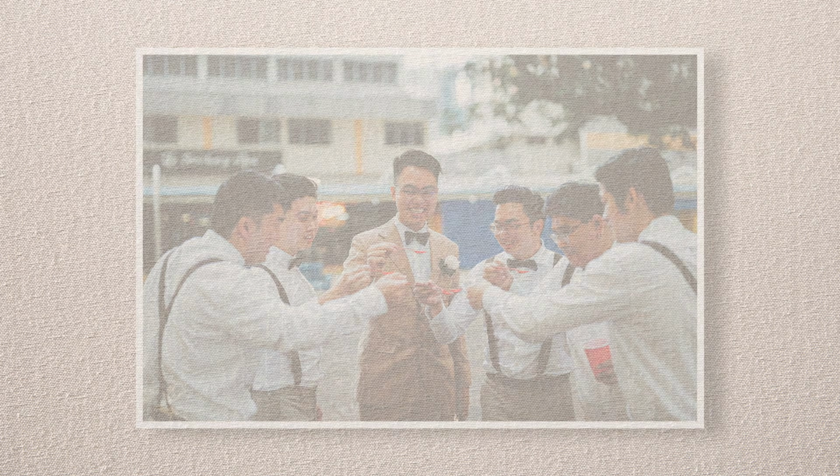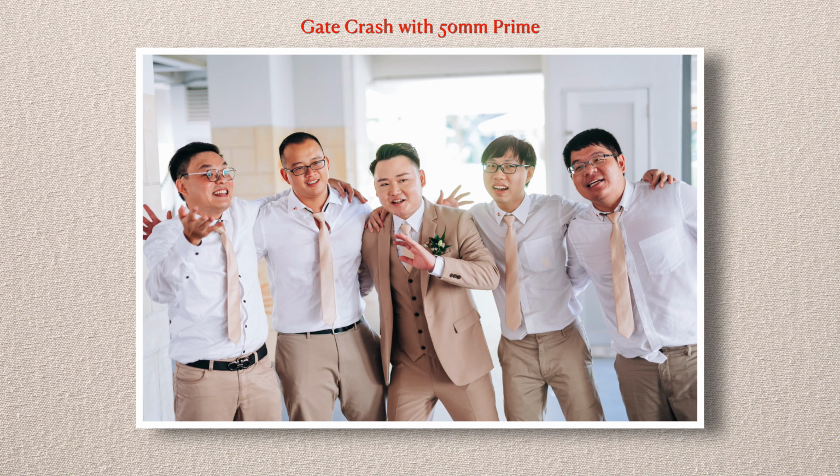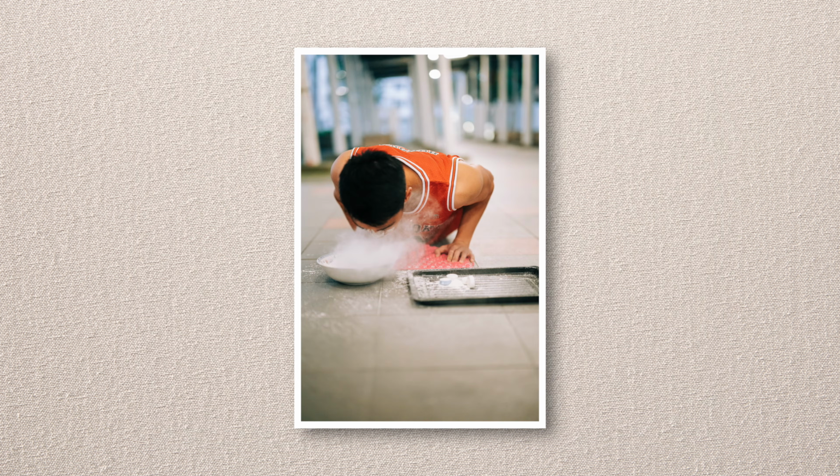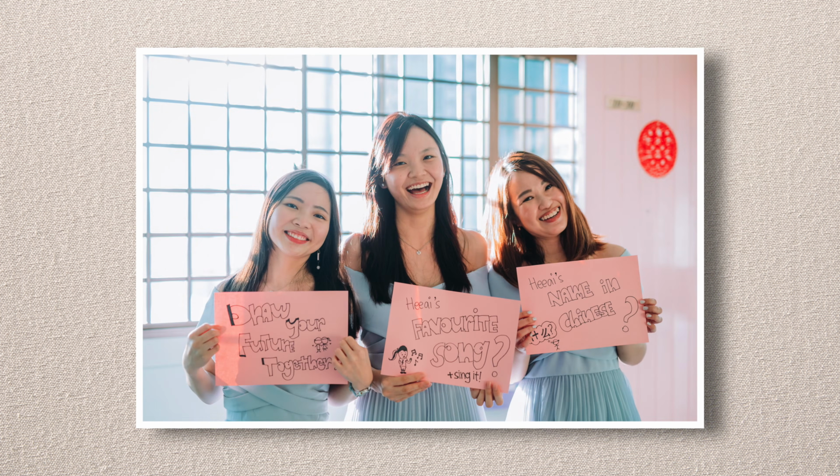After the makeup session comes the gatecrash, a lively and energetic event where the groom and his groomsmen must pass a series of challenges set by the bridesmaids. This part is fast-paced and full of action. The 50mm's fast and accurate autofocus is crucial here, allowing me to capture spontaneous moments and reactions with precision.